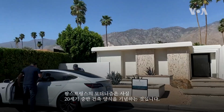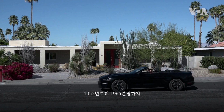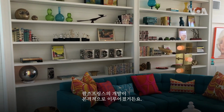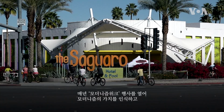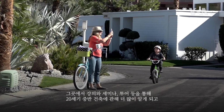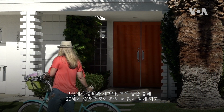Modernism is actually a celebration of the mid-century architecture of Palm Springs. From 1955 to about 1965, that's when the development of Palm Springs really happened, and they built these homes and these buildings that really were mid-century modern architecture. And so they do Modernism Week every year that kind of brings a bunch of people who appreciate modernism and celebrate it. They have lectures, seminars, tours, and you get to know more about mid-century modern and make it a learning experience.